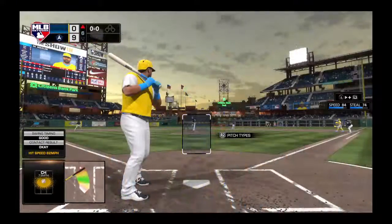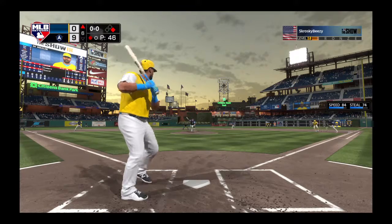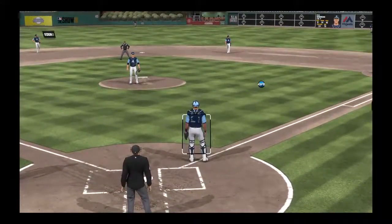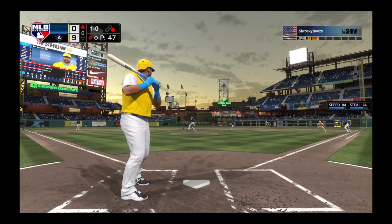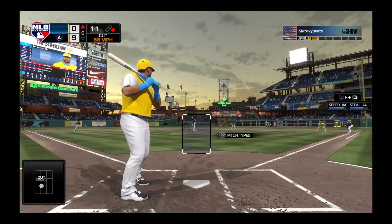Into the box, Jesus Aguilar. It was a flyout for him in his last trip. First delivery to him on the way. Pitch out, nothing doing. The 1-0 is laid off, but in there for strike one. Burns stands at first with 1 out.